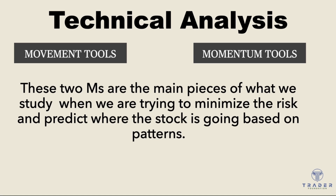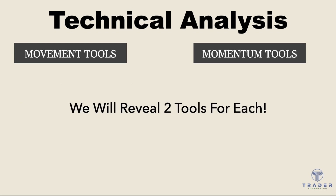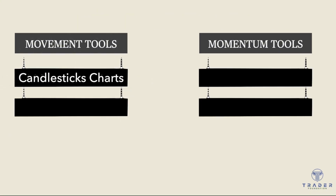So these two M's are the main pieces of what we study when we are trying to minimize the risk and predict where the stock is going based on patterns. We will reveal 2 tools for each for you. And these 2 tools alone for each, which is 4 total, is going to help you really start seeing this business in a different way. The first one are the candlestick charts.